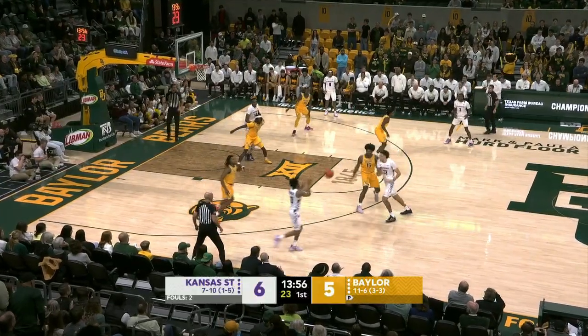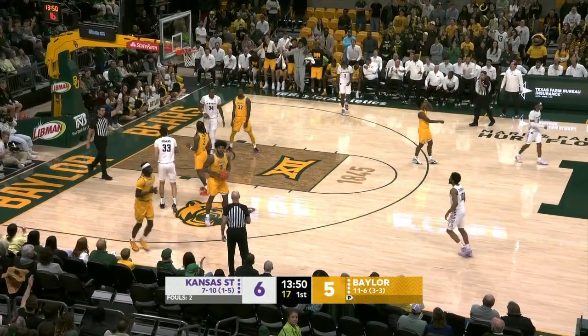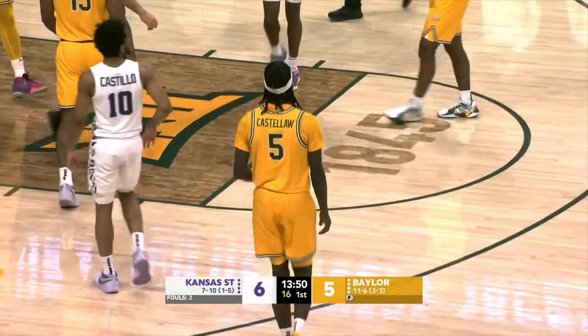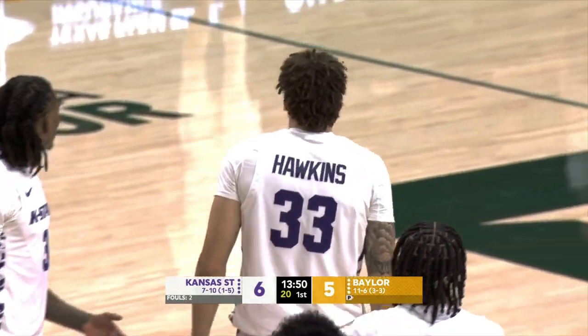There's no doubt about it. Baylor's had some great opportunities, just some funny bounces. Right there, you can see the strategy for the Wildcats. Baylor's a team that's going to play man-to-man. They're going to switch everything. The question is, can you find that mismatch before the defense helps out?